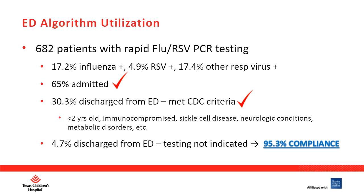Now, of those, about 65% were admitted to the hospital from the emergency department. So that those patients met the criteria for the rapid PCR testing. About 30% were discharged from the emergency department, but met one of those CDC criteria. So these would be the younger patients, less than 2 years of age, immune compromised, patients with sickle cell disease, or underlying medical conditions, neurologic conditions, metabolic disorders, and so forth. So we really had very good adherence to this algorithm at the time. Only about 5% of the patients that got the rapid PCR were those where testing probably would not have been indicated. So about overall 95% compliance with the algorithm.